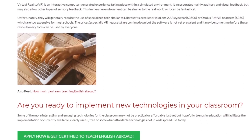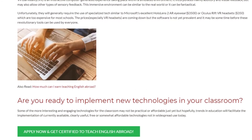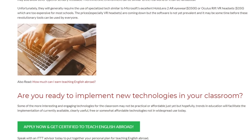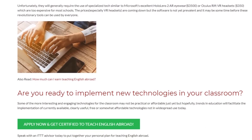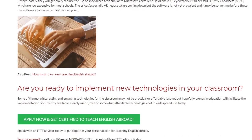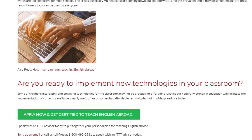Are you ready to implement new technologies in your classroom? Some of the more interesting and engaging technologies for the classroom may not be practical or affordable just yet, but hopefully, trends in education will facilitate the implementation of currently available, clearly useful, free or somewhat affordable technologies not in widespread use today.